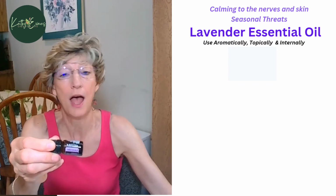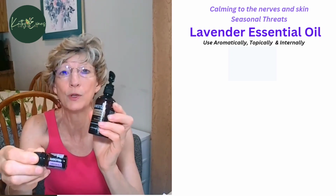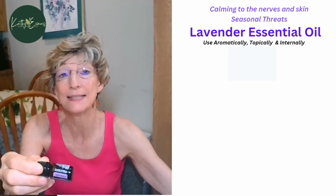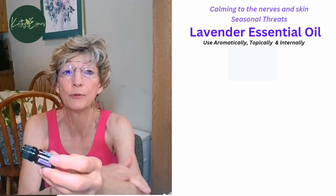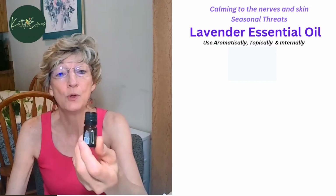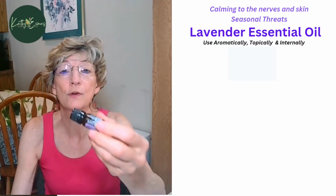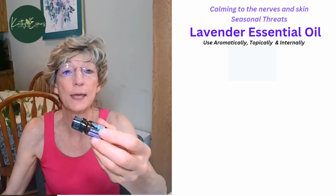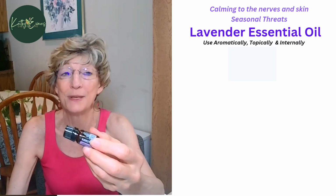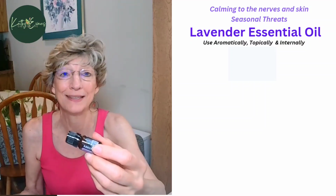Topically, however, I like to use the doTERRA fractionated coconut oil to dilute it 1 to 1, and it stays on the skin a little bit longer for better absorption, and it really improves the spreading. And then it can be used aromatically, and I just put it in my diffuser. You can breathe it in, and it affects the emotional brain and hypothalamus, and it just calms and soothes the nervous system and the endocrine system.